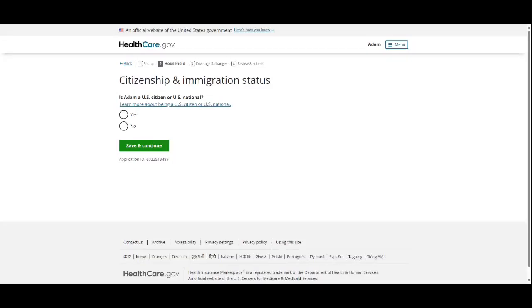And so after that, you'll see, and I can share again, having indicated that. That's the one thing I can't fake, right? Is social security number. I don't know what kind of hard stop it will give me, but I imagine it will give me one. So they'll ask if you're a U.S. citizen or national.